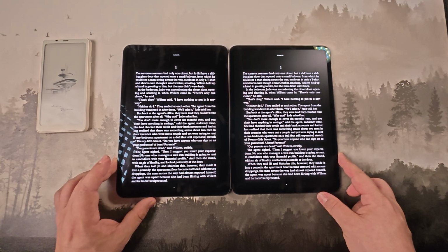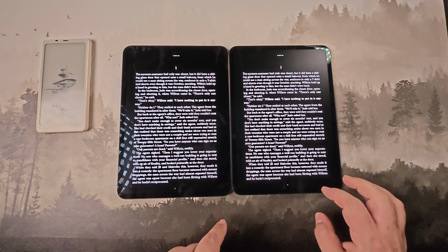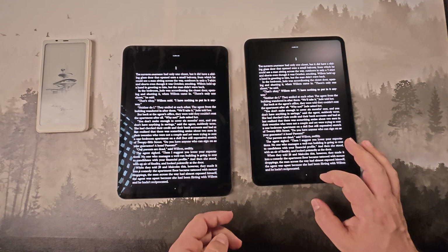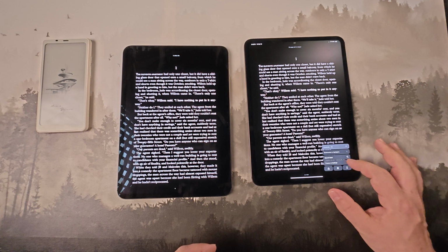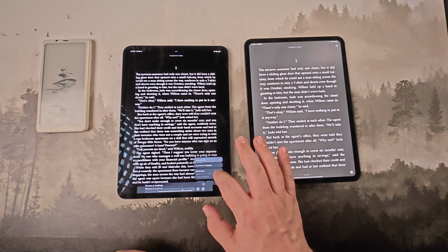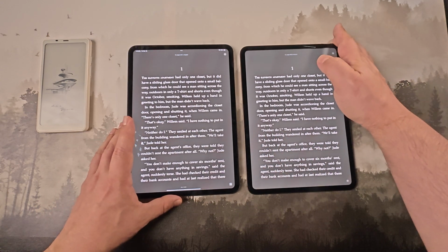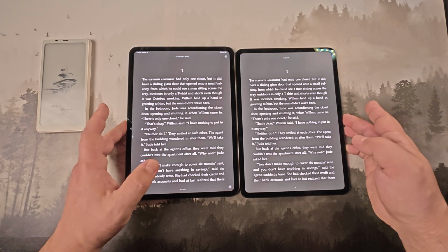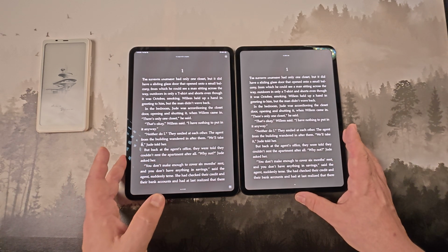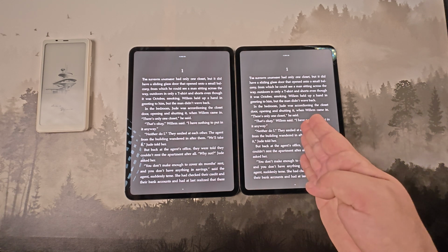Let me put them side by side. So as you could see, they both look black, the whites look white. But for reading, if I had to pick one device, let me pick both of them. I would definitely, without a doubt, go for the nano textured iPad Pro.